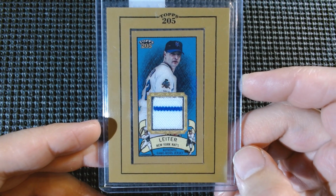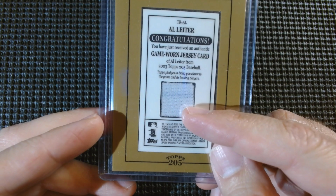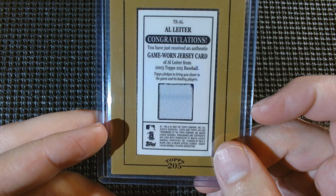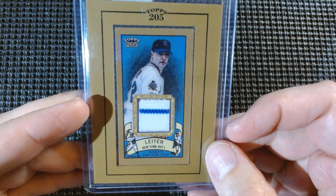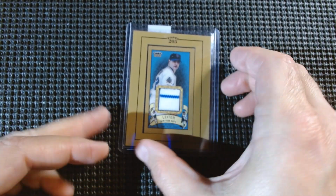Gold card. Back in the day when they used to show you the back of the relic as well. Just the tiny little thing glued in there, I reckon. So that's pretty neat. Old style classic baseball card. Leiter. So, God, think about that, people. That's 21 years ago. And to me, it just seems like 5 or 6 years ago.